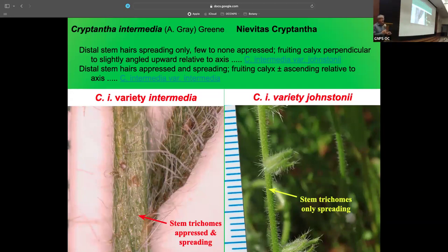Whereas in variety johnstonii, named after Ivan Johnston, who is the guru of Boraginaceae from Harvard, you'll only see spreading trichomes. So they're a little finer, what we call hirsute, as opposed to hispid. So look for that. Also, johnstonii has fruiting calyces, the mature fruits, that are pretty perpendicular relative to the stem, and more ascending in the other variety. So you can tell these apart.